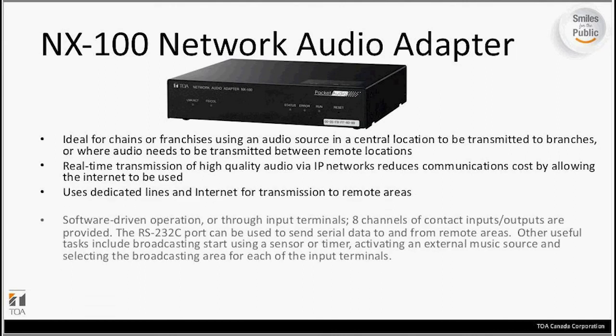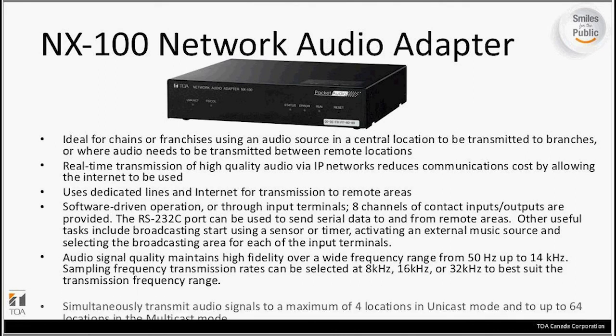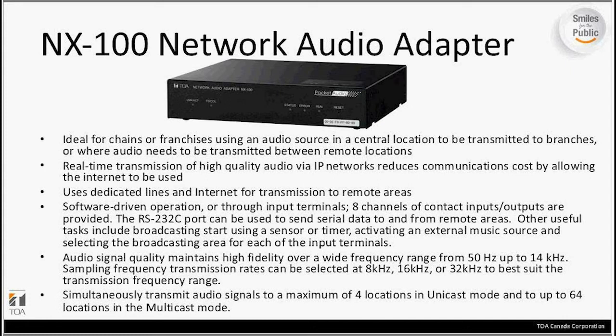Next, we'll have a look at the NX100 network audio adapter. This would be something you might use in a scenario where you would need to transmit audio from one remote location to another. So say, for instance, it's ideal for chains or franchises where you might use an audio source in a central location and transmit that out to your branches, or where audio needs to be transmitted between 2 remote locations. This would be perfect to do that.